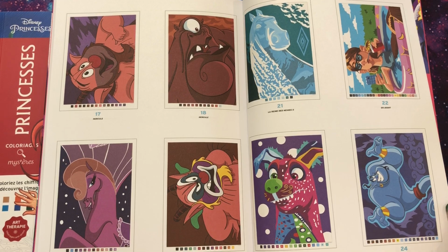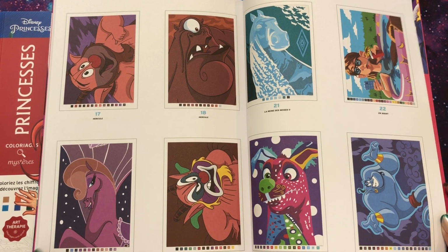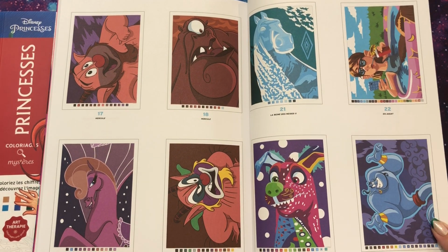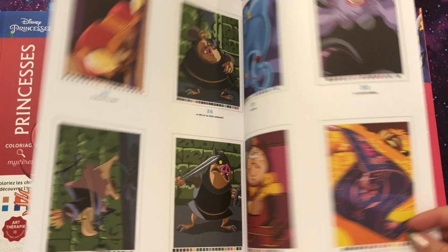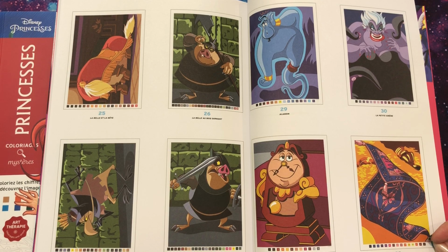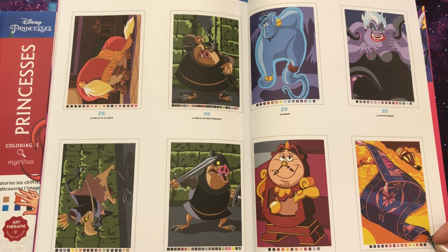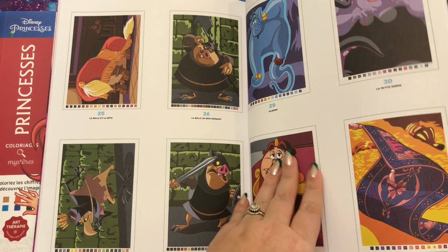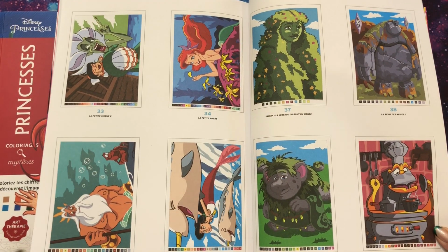Frozen 2. A lot of Onward in this book, both because it was about fantasy creatures and because it's the newest, so I feel like they're trying to make up for it not being in any of the older books. A lot of Black Cauldron. What is this? The bell? I don't know what this is. Interesting. Is that also just Black Cauldron? Is it not called Black Cauldron? And again, these are more intense too.